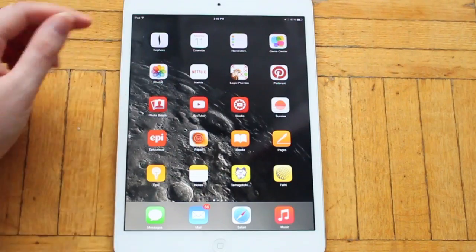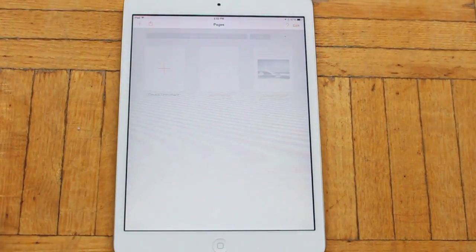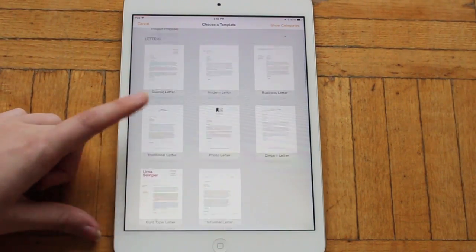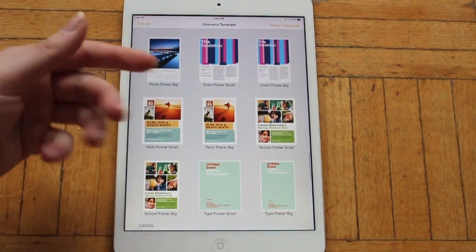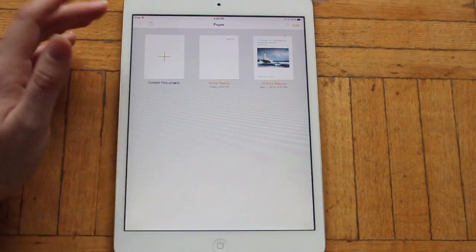I don't have any books yet on here. The next one is Pages. Again, this is very similar to sort of a Word document. You can create a document. It has research papers, reports, letters, resumes, which is cool, envelopes, business cards, posters, really, really neat. So it has all the options. I think that comes with iPad as well. Or you can download it, it's for free.